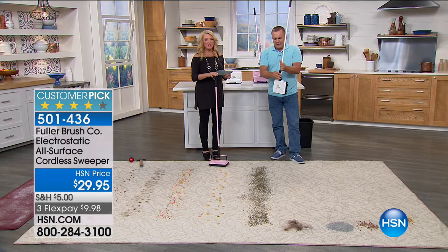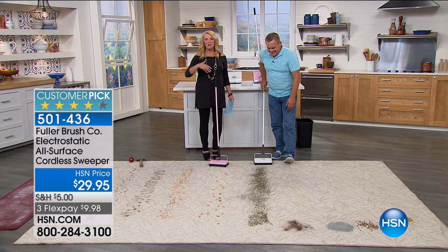Well, and we even call this industrial strength metal. I mean, it really is designed. Fuller brushes, if you're familiar with them, they last for years. The brushes are just so well made, and they're really designed to be used for a long time. This is going to allow you to do the same thing.